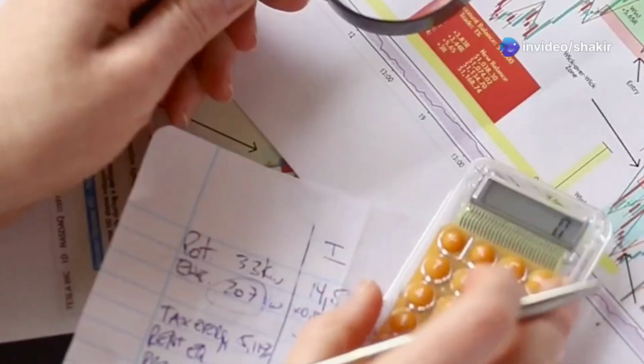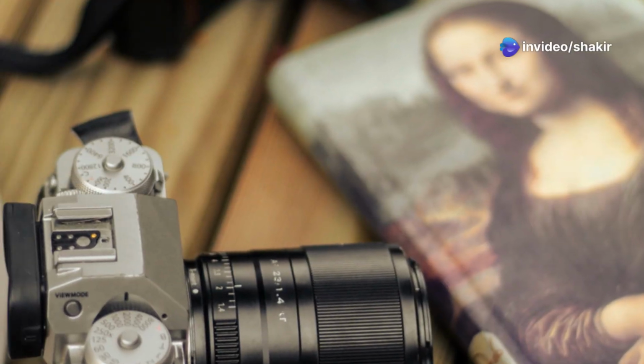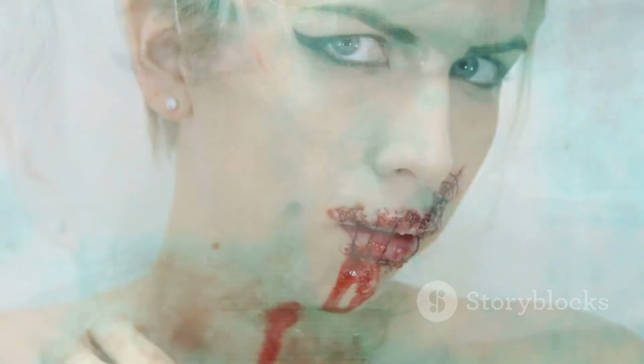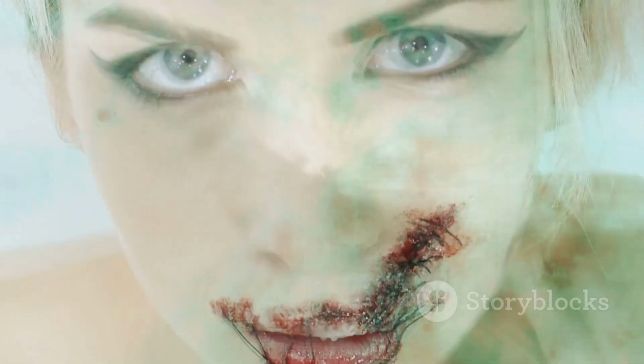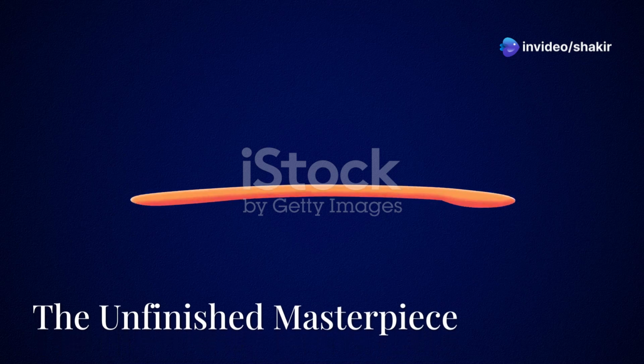Now, the meaning of these symbols remains a mystery. Are they clues to the painting's true identity? Hidden messages from Da Vinci himself? Or are they simply the result of pareidolia, our tendency to see patterns where none exist? The universe, after all, is filled with such coincidences.